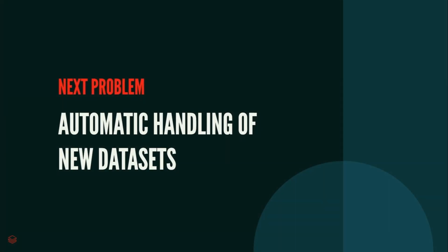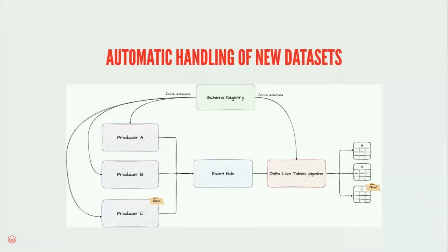All right, so the next problem is how do we extend this to automatically handle new datasets? That's problem number 3 I talked about earlier, where we want to make it easier to ingest new datasets. Our vision was, oh, we'd love producers just to start sending us new datasets and to handle that automatically, so no more big projects. And it turned out once we'd done all that work to make the schema evolution working, it was actually quite easy to extend it to this use case as well.